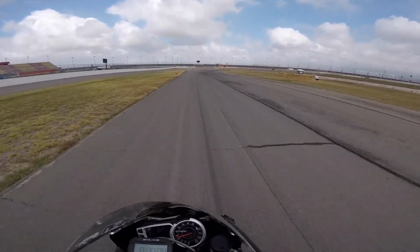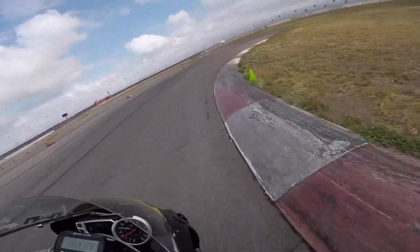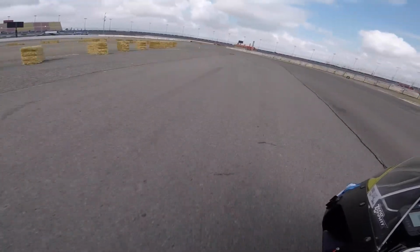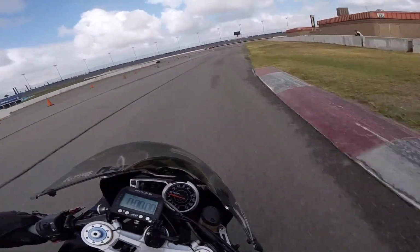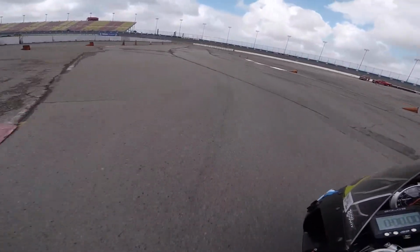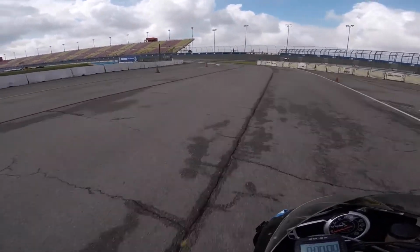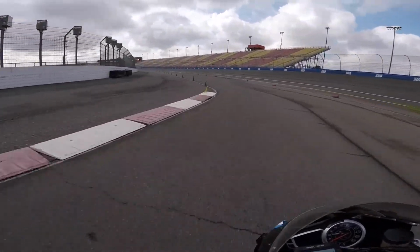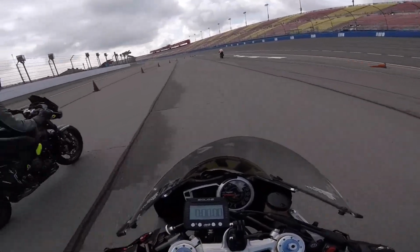Oh, this is good. I'm glad I went out this early because I can find my way around the track before anybody else is out here. Oh, this is good. It's gonna be fun once I can get up to speed. Second gear, woohoo! Oh, did I just find my way into the pit lane? I totally did. Oh no, I didn't.